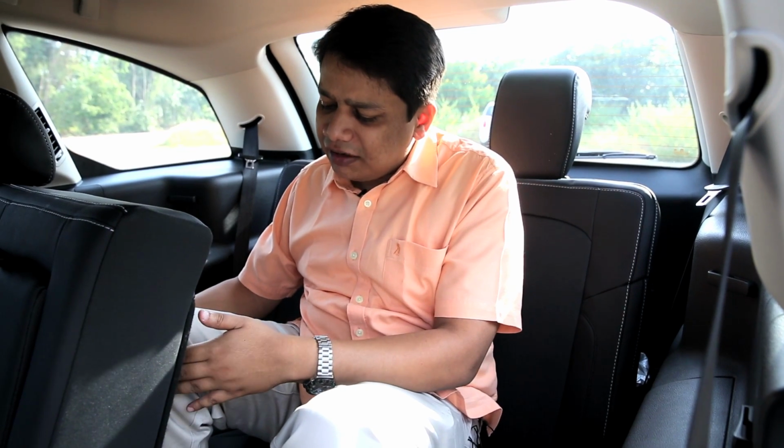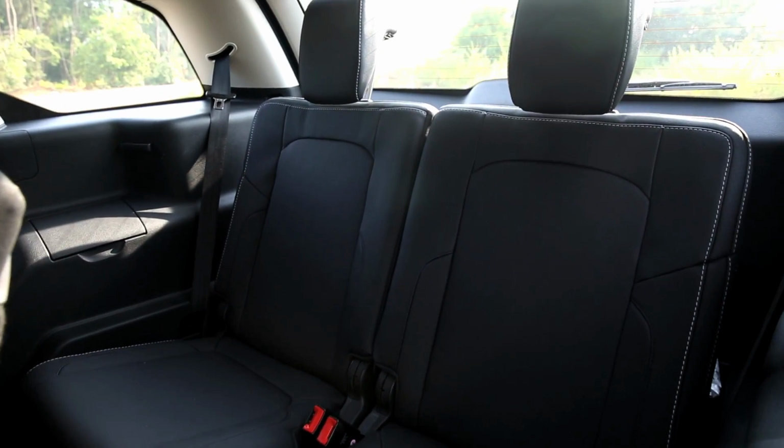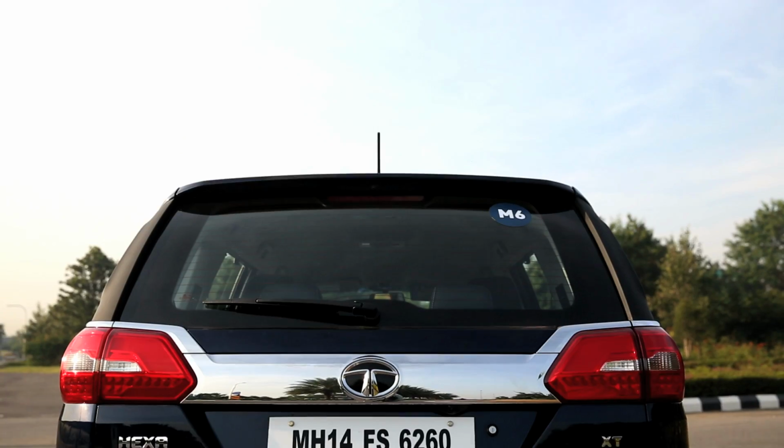Well, so here I'm in the last row of the Hexa seats, and I have moved this seat all the way forward, and even then I have just about adequate room. I'm just sitting with my knee brushing up against the back rest of this seat over here. So what that means is that if you are around 5'9" or 5'10" or taller than that, then this is not the ideal place. But if you are about 5'6" or 5'5", then these seats should be okay over those long distances. But yes, anyone who is over that height will not really enjoy themselves over here. So good seats for kids as well as for young adults, but not for someone, as just mentioned, who is over 5'6".